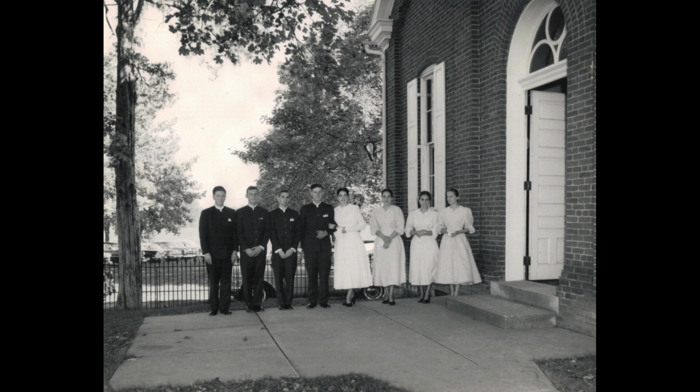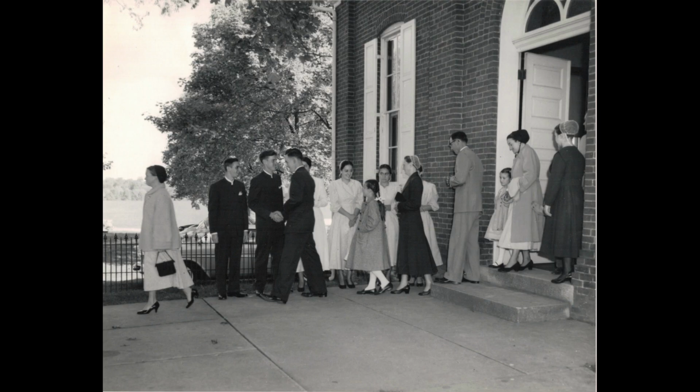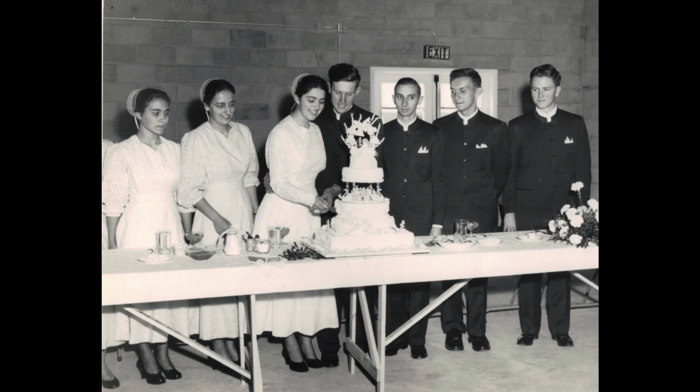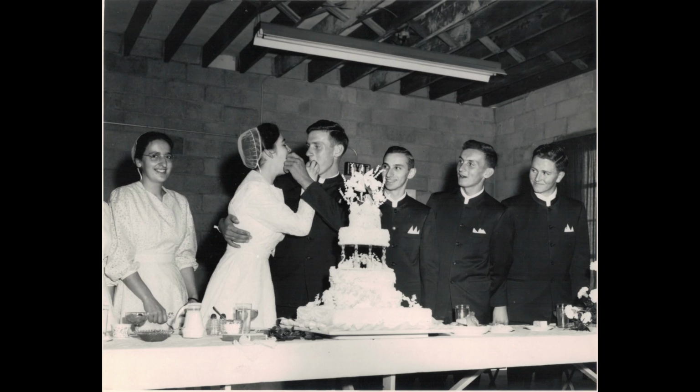This is the bridal party right after exiting after the ceremony. Here are pictures of people coming through and greeting the bride and groom after the wedding. This is them cutting their wedding cake. Here's my grandma licking her fingers. And the really awesome thing about this picture is that I got my retro photo on Instagram to colorize this, and I think she did a beautiful job. Here they are feeding each other cake.